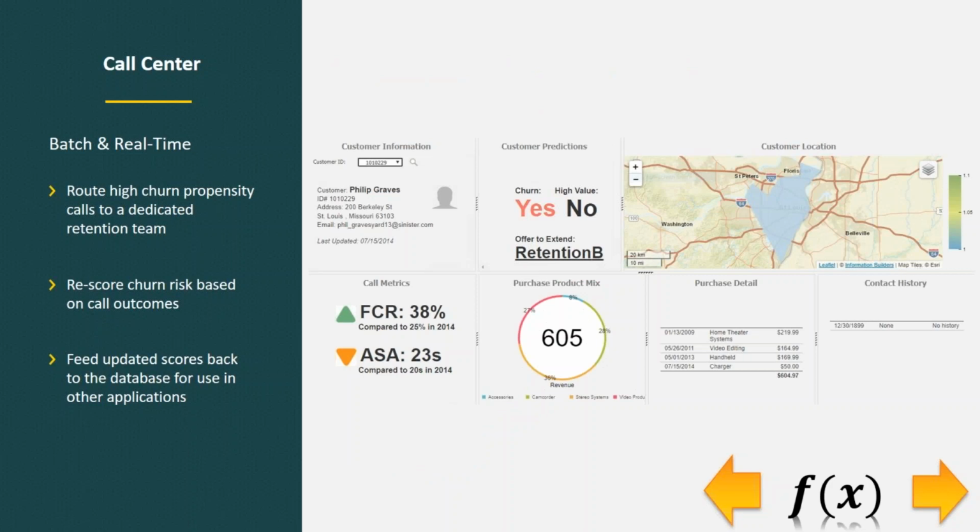So let's talk about how that might influence different areas of the organization. So remember, we started in marketing. We created a dashboard for a marketer to use. But there are other areas that this can touch. So in call center, we would potentially utilize both batch and real-time processes. What you see here is sort of a screenshot of what a call center rep might be looking at in talking with a customer. And there are a couple of ways that we can use the data from the churn model in call center. The first is to route high churn propensity calls to a dedicated retention team.